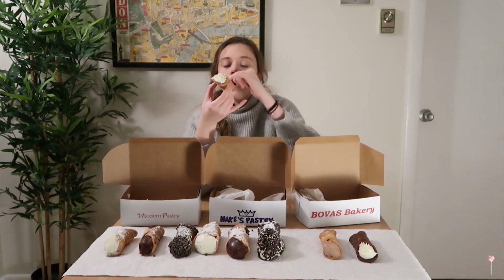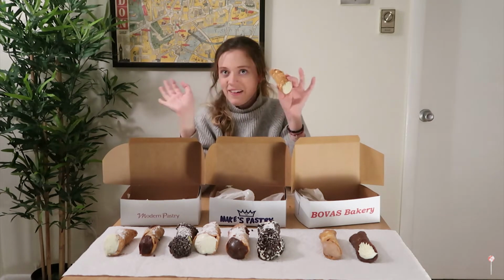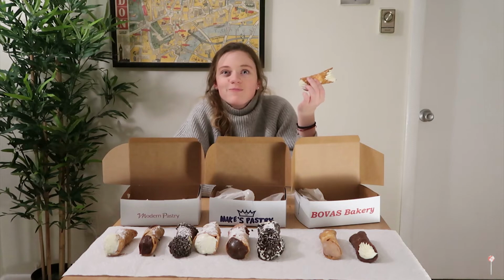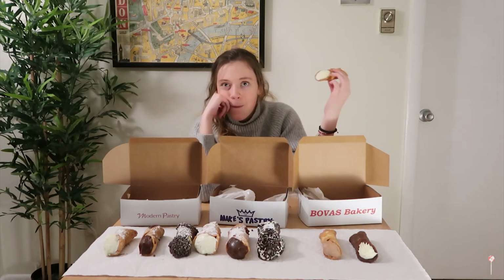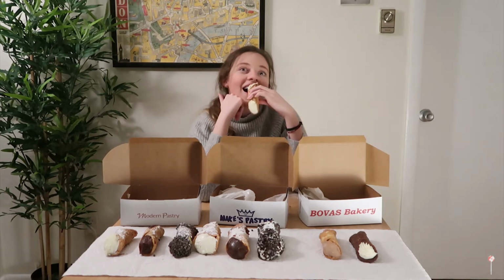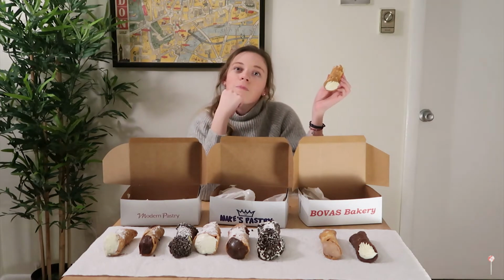Okay, and then next we have Bova's. I just love the texture of how it was filled and how it was piped. It's very clean and very elegant looking. Okay, here we go. That's my favorite. Really? Wow. Bova's, well done you! I thought Mike's was for sure the winner here, and I'm liking Bova's original cannoli. Who would have thought? Wow! 1, 2, 3. We have our first ranking.